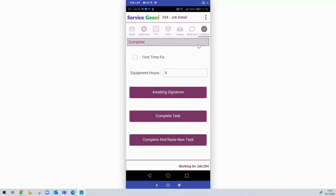And again, we come back when we're completing the job to some other areas that you may or may not want to make available for your specific working process. So we can report on a first time fix, for example, which then will allow you to have KPIs for a customer to see how effective you've been.